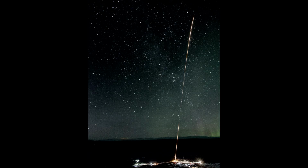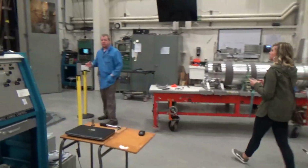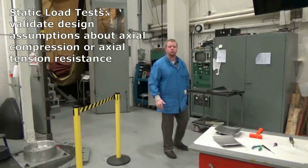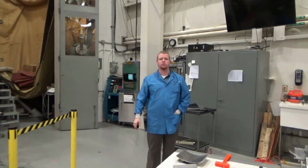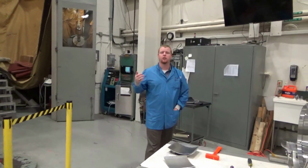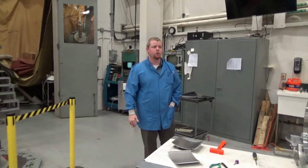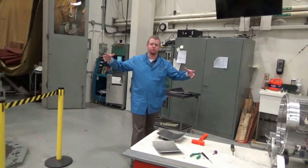Another metric of interest to ensure a successful mission is payload flex. Let's hear a little about that. Okay, so another test that we do is we do a static loads test. The mechanical engineer predicts how flexible the payload's going to be and sends that to flight performance. Flight performance then creates a model using that flexibility, and then they run simulations, and we get statistics from that. We get a statistical dispersion from that.